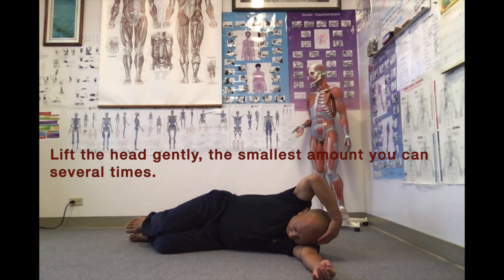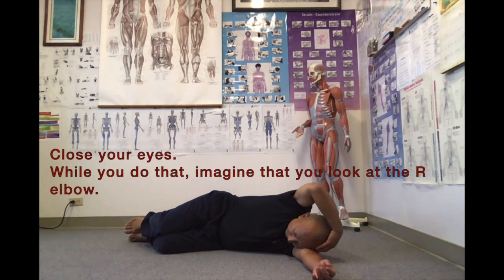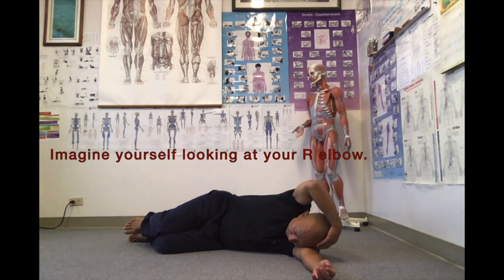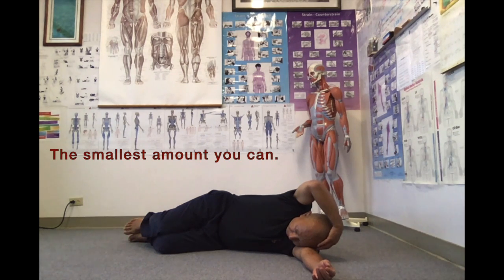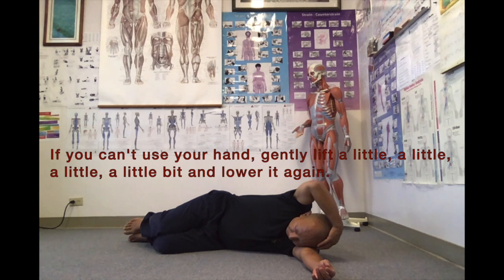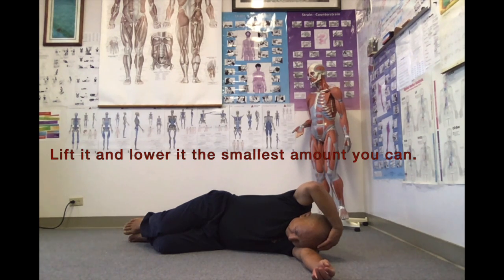Lift the head gently, the smallest amount you can, several times. Close your eyes. While you do that, imagine that you look at the right elbow. Imagine yourself looking at your right elbow. Don't lift the amount you can, but the smallest amount you can. If you can't use your hand, gently lift a little, a little bit, and lower it again. Lift it and lower it, the smallest amount you can.